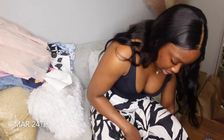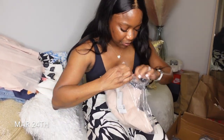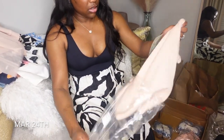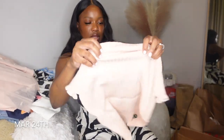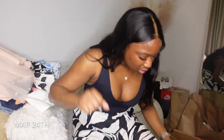So, this right here is, I think it's a sweater. Or it's a little vest. I saw it. Oh, it's a shirt. Who's it for? Char? Bam. I don't know what was wrong with me.